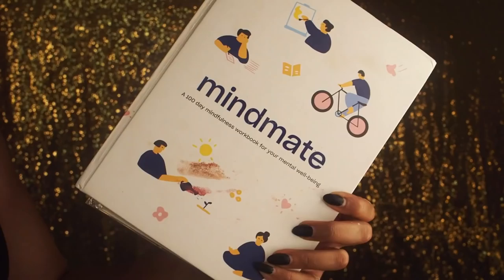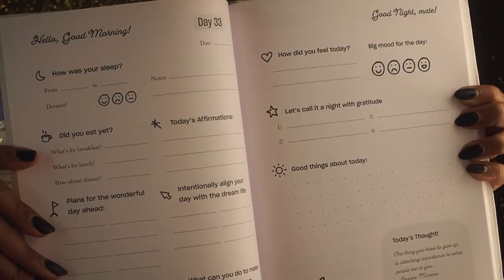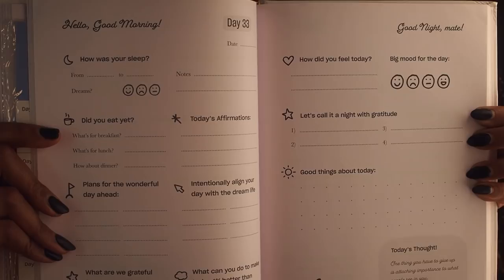And I'm finishing this monthly favorite with two books that I thoroughly enjoyed. One, I'm not going to open because it's like a private journal, okay? This is from a brand called MindMate. They sent this to me. It's basically a 100-day mindfulness workbook for your mental health. For example, it says, how did you feel today? Big mood for the day. Let's call it a night with gratitude.